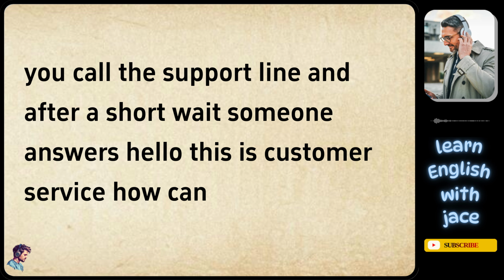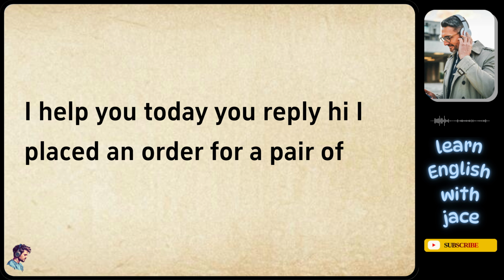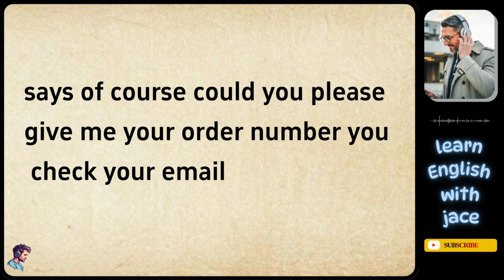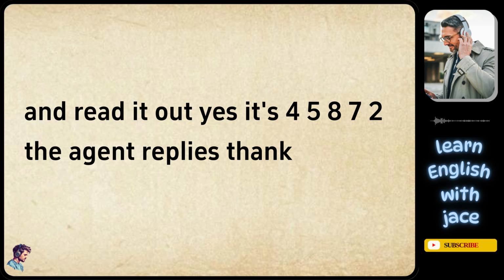You call the support line, and after a short wait, someone answers. "Hello, this is customer service. How can I help you today?" You reply, "Hi, I placed an order for a pair of shoes 2 days ago, but I made a mistake in my address. Can I update it, please?" The agent says, "Of course. Could you please give me your order number?" You check your email and read it out. "Yes, it's 45872." The agent replies, "Thank you.